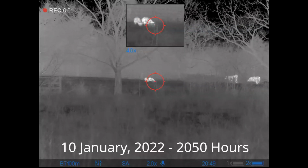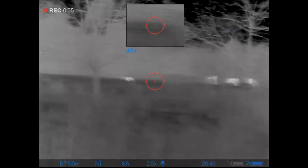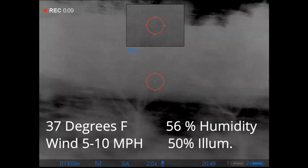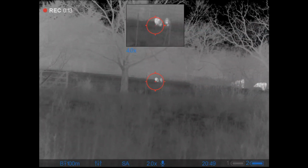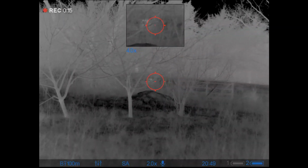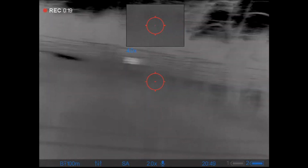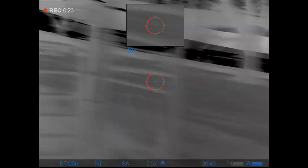Off to a new property. I managed to see some hogs just as I got on there. Obviously there's cattle. I also have cattle off to the left that I have to be concerned with. And as luck would have it, as soon as I start trying to figure out how I'm going to make my way to these hogs, the wind ends up changing directions and going from my right to left to blowing directly at them, which you're going to hear in just a second.